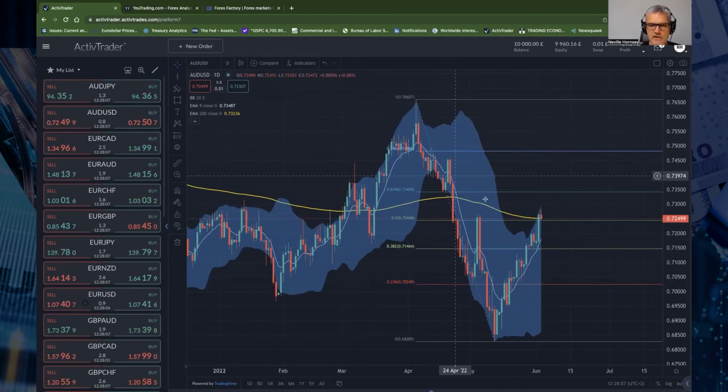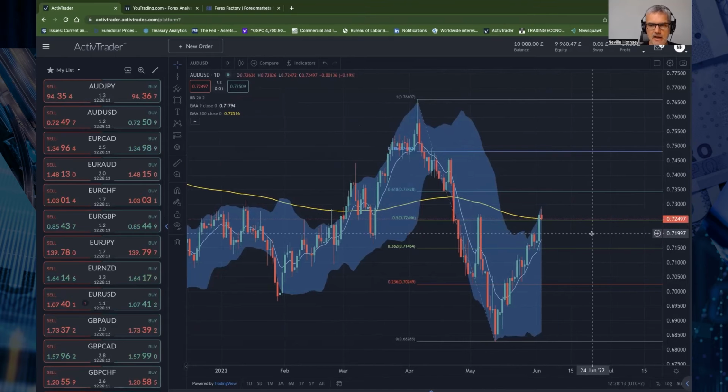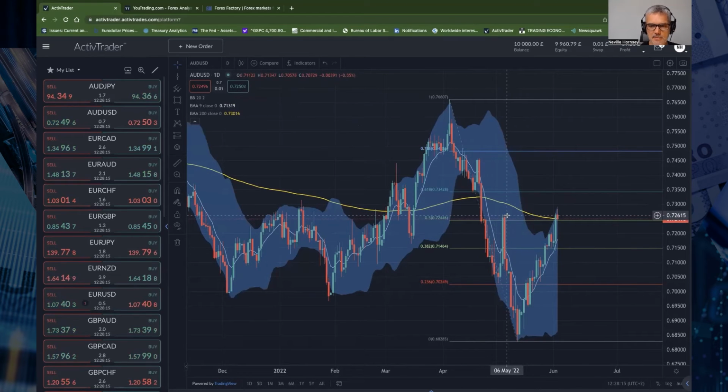Australian dollar versus US dollar made it up to the 200 period moving average, closed above it, and is now currently trying to get back below. Maybe they just swept the highs from the 4th of May. This was the FOMC. Obviously, we had a big sell-off the following day in the Australian dollar once the US dollar had gone higher. And we've seen that retrace now.